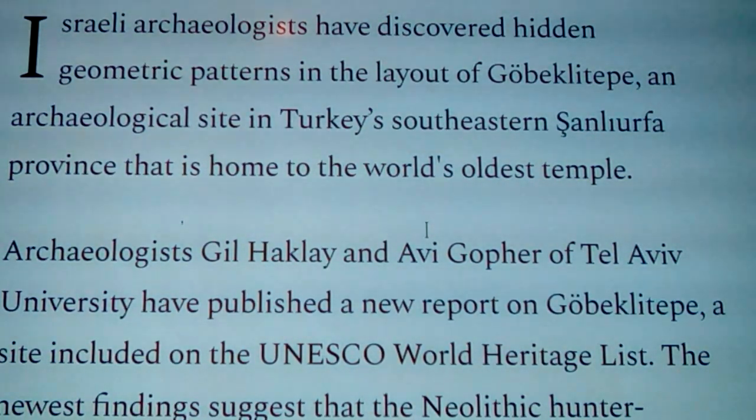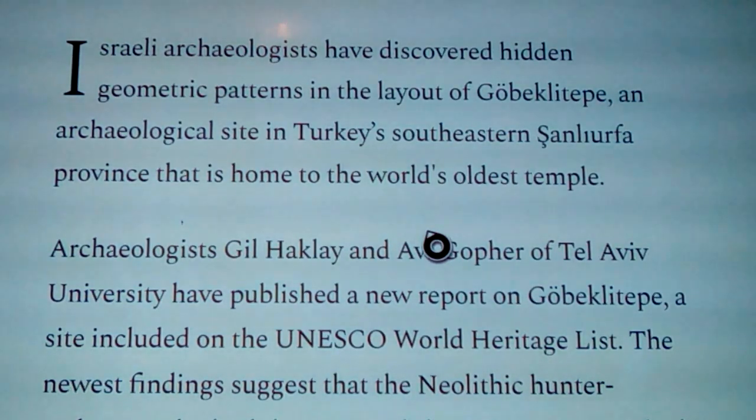Israeli archaeologists have discovered hidden geometric patterns in the layout of Gobekli Tepe, an archaeological site in Turkey's southwestern Sanliurfa province that is home to the world's oldest found temple so far. And I'm about to show you some video coming up of some other places just like this that aren't quite as grandiose as what they believe this is on the ground, but they haven't dug them out really yet, and so it doesn't look as big, but there's a couple of them that already are showing an older date than this one.